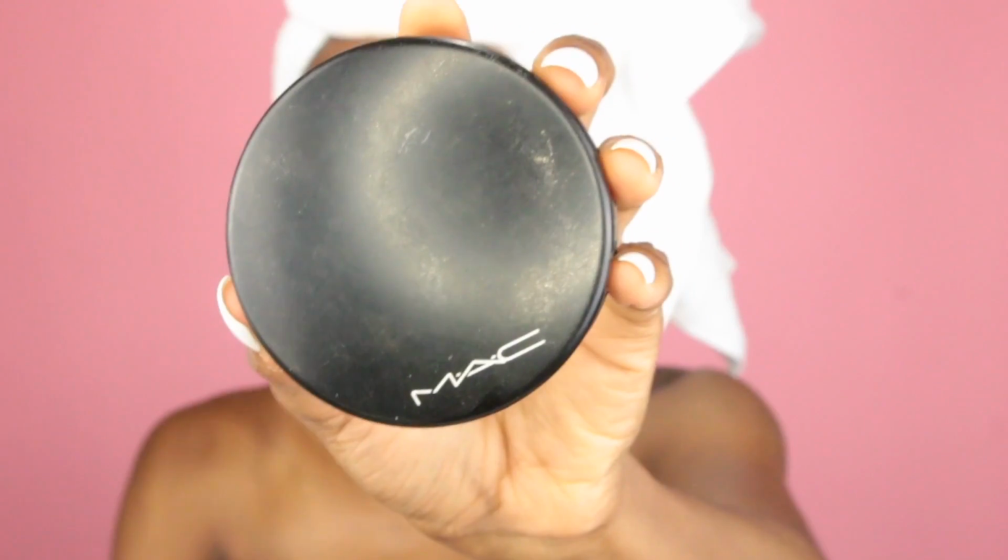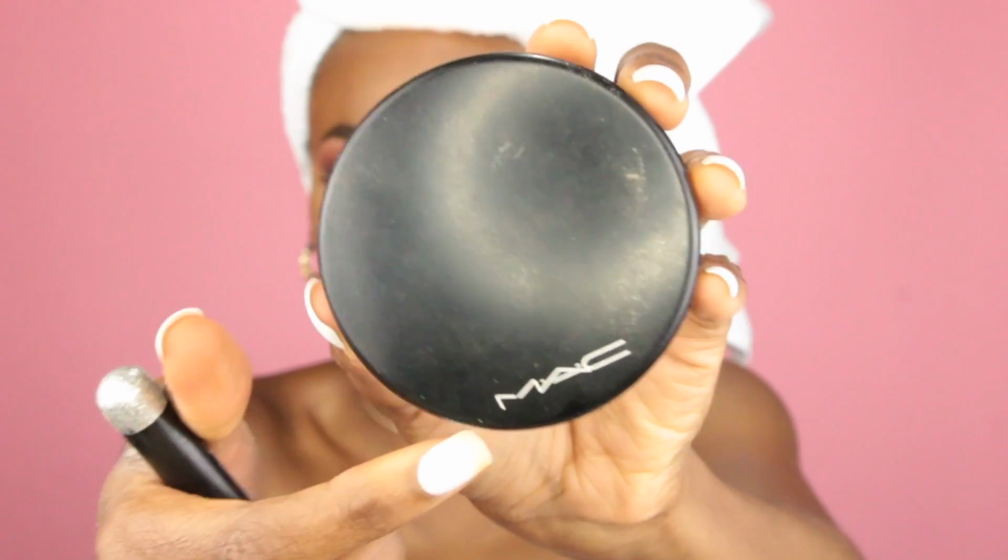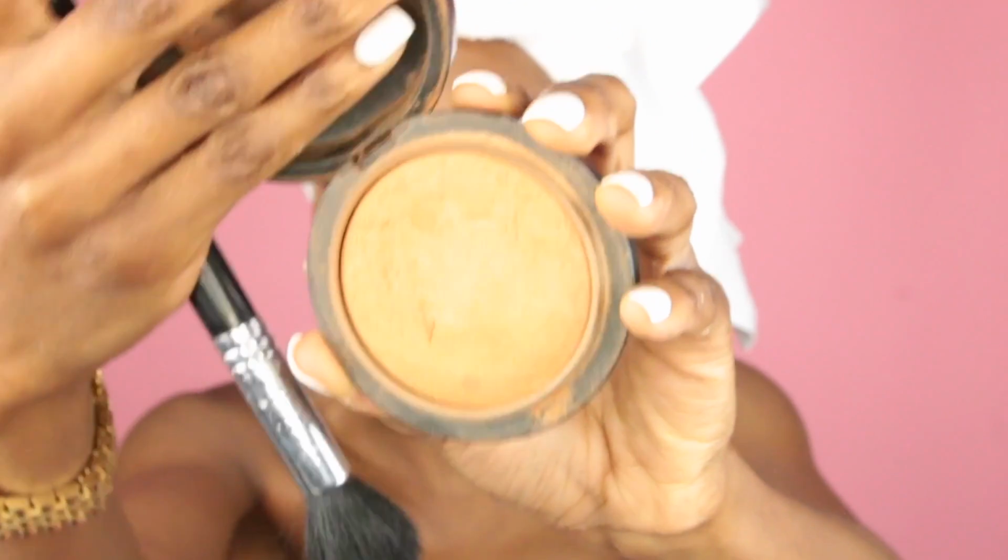Now what I'm going to do is take my MAC Mineralized Skin Finish in the color Dark, and I'm going to use that to sweep away that translucent powder. And I feel like this just helps make my face look very creamy and airbrushed.